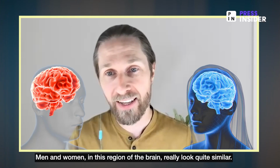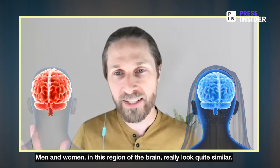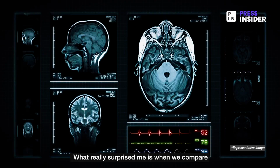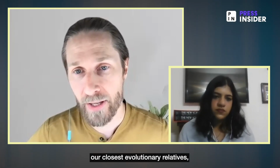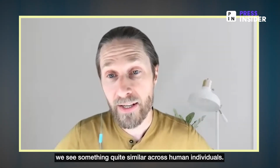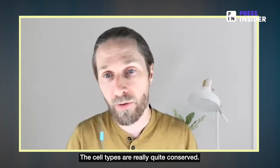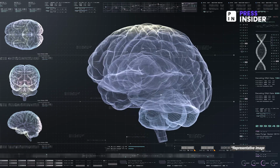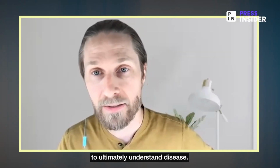Men and women in this region of the brain, they really look quite similar. Well, what really surprised me is when we compared the cortex to chimpanzees and gorillas, our closest evolutionary relatives. And there we see something quite similar as across human individuals. The cell types are really quite conserved. A big motivation for building these atlases is to ultimately understand disease.